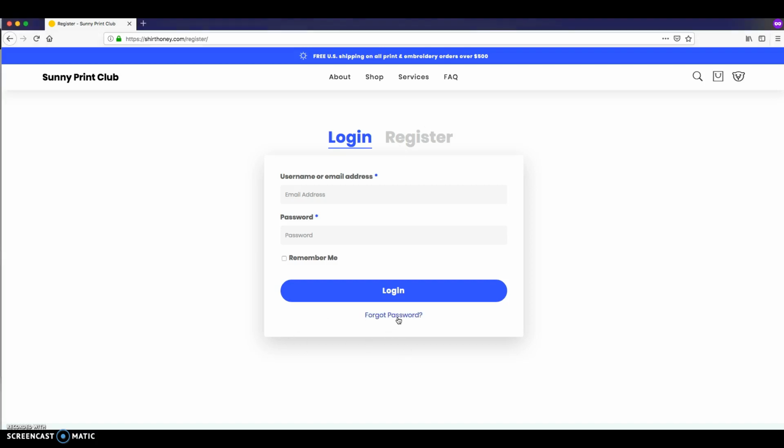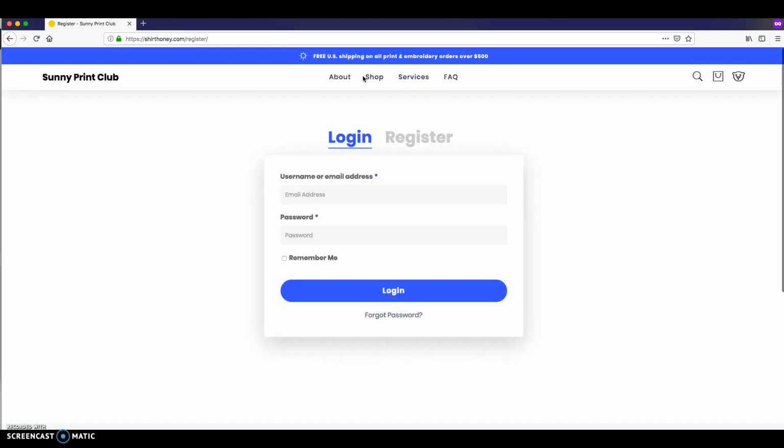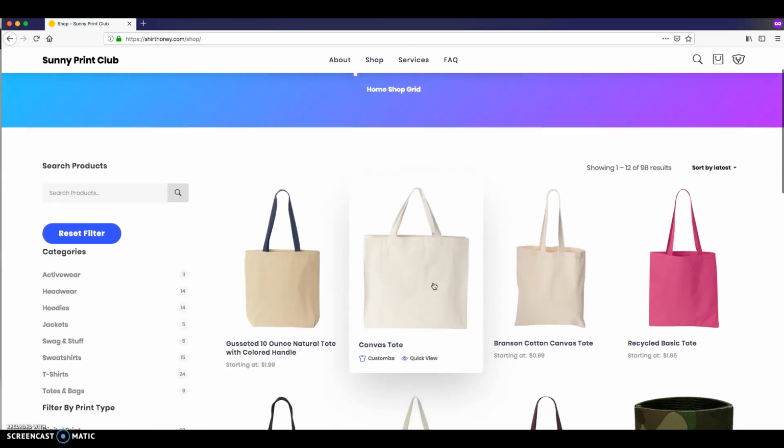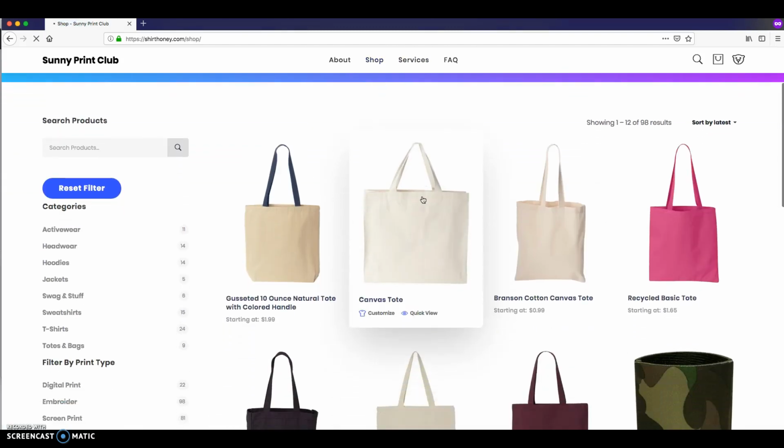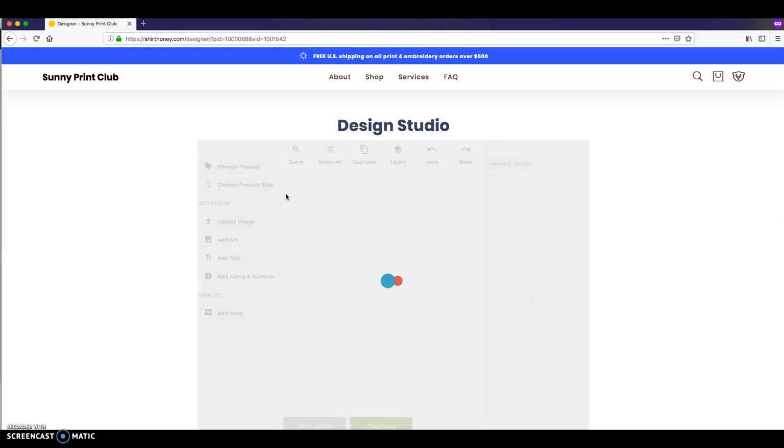Hey Ron, so this is to show, okay, I signed this email here, george@moderncreature.com, through the iframe, and it says no matching email address is found. How I got there was, I think the only way to really get there is by just going through the design studio, logged out.